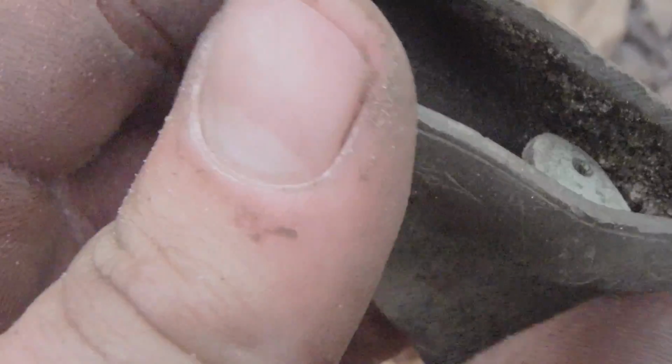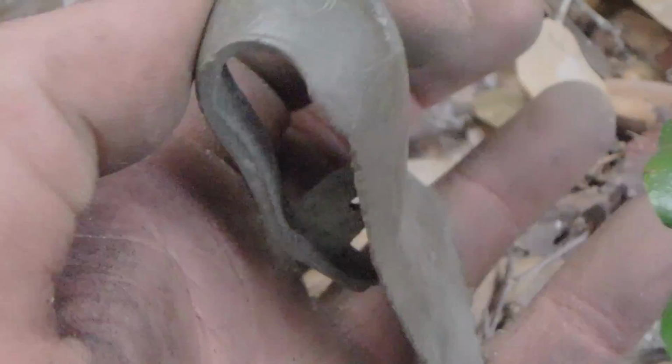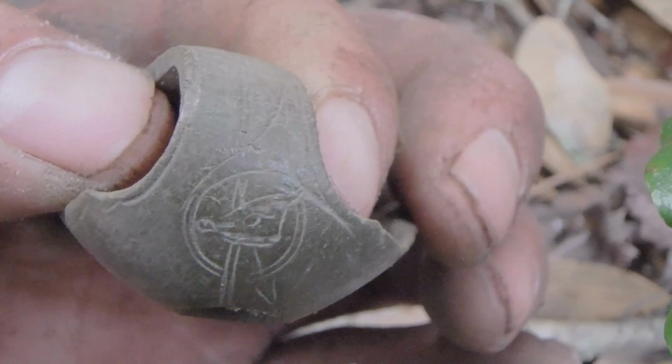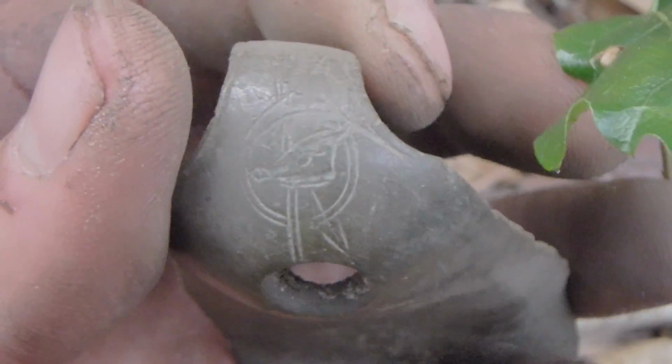Get it to focus. I really think this is a butt plate to a rifle. I'm almost convinced. Although I could be wrong, I'm almost positive this is a butt plate. I'm gonna have to look up that mark with the boar's head. I think it's a boar's head. I'll take a closer look, but anybody, please, if you have any information, please give it to me.